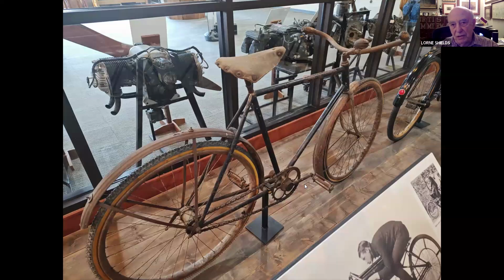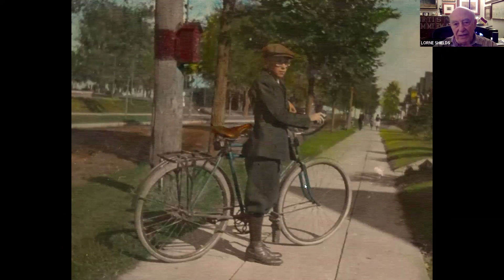And this is just an American safety from the 1890s. And this is an example with some original colored printing of a photograph.